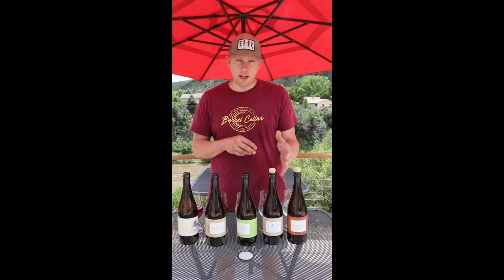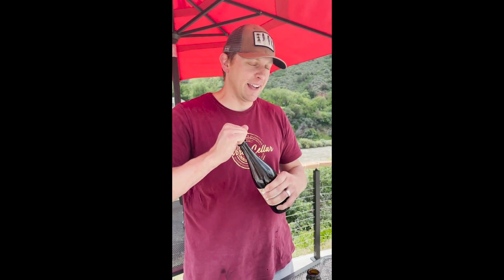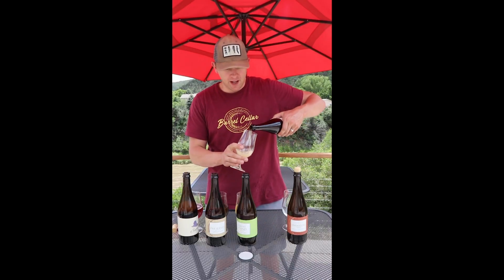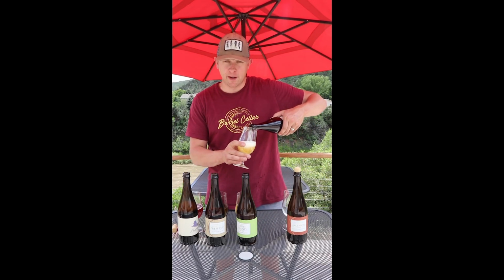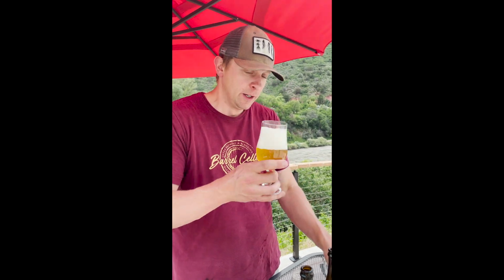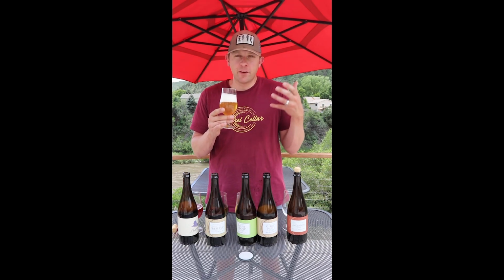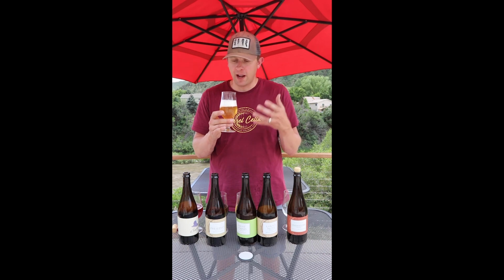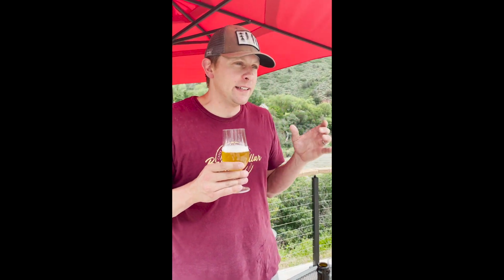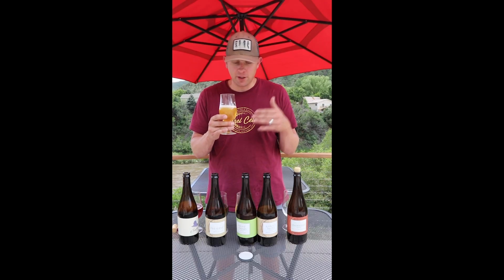Pumped on this one. Next up, we've got Ghost Note, our Spelt Farmhouse Ale, the base beer that we've got here. So this is just a single barrel of Ghost Note that we found in our cellar that we just loved. We packaged it as is, one single barrel, nice and bright, amazing foam. The body that we get from the Spelt is so nice. And it's just got the delicate aromas that can be lost when you add the fruit to it. And so these are just so much fun.